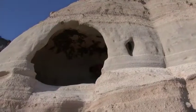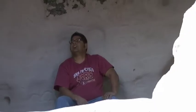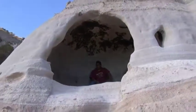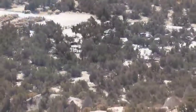This was a human-formed excavation into the side of the wall. Archaeologists call these features cavates, where they were made by Native Americans in the past. The exact history and origin of this cavate is not well known. It clearly was used by humans because the inside roofs and walls are darkened by soot from fires that burned inside.